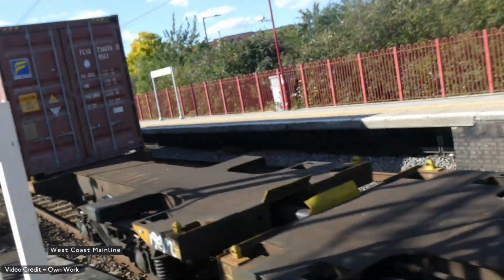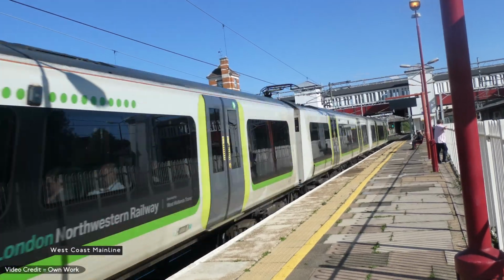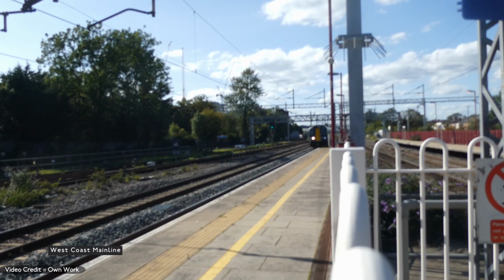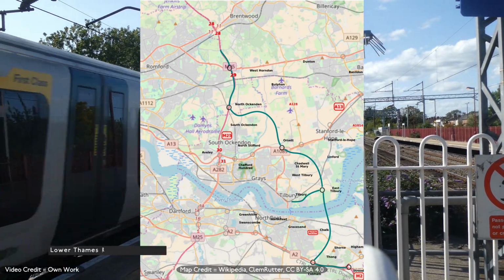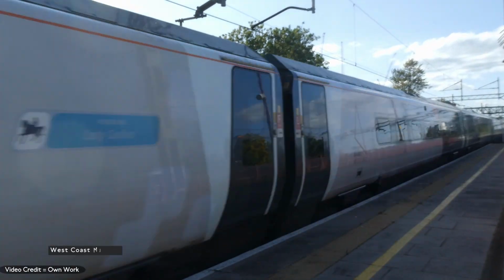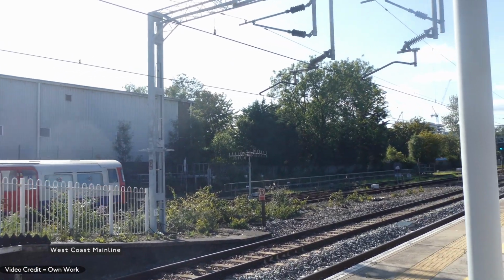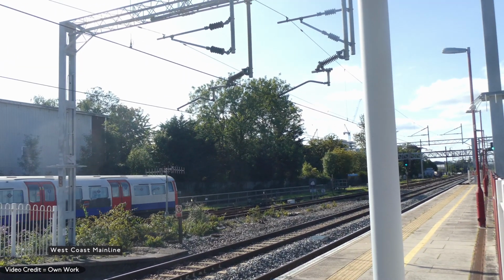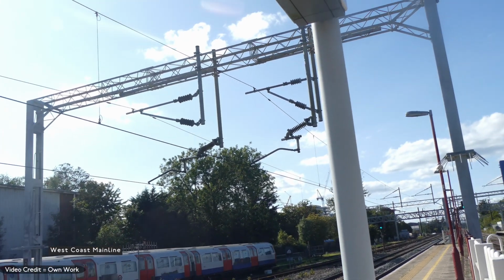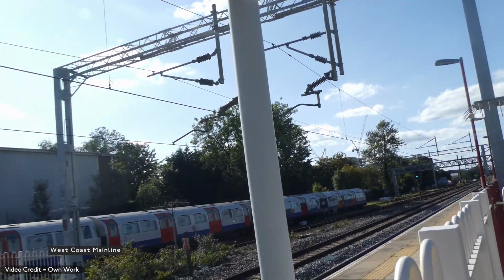HS2 is very damaging to the local environment. This is not correct. Let's compare HS2 to the Lower Thames Road crossing, which will affect the same amount of land, but one is powered by dirty fossil fuels and is 14 miles long, while the other is powered by green electricity and is over 250 miles. The Lower Thames crossing will only fix traffic for a few years versus 120 years for HS2. The cost per mile of the Thames Road crossing is more extensive than HS2.